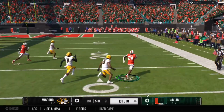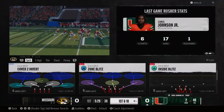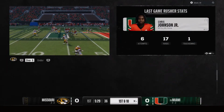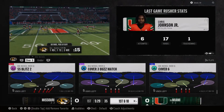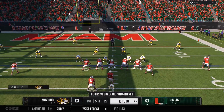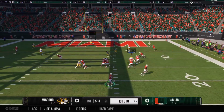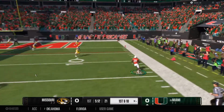Can anyone catch him? He's at the 20. And they get him out of bounds after an explosive run, just chewing up yardage along the way. Every time he touches the ball, you can feel the excitement from this home crowd because Palmer, he can go the distance with that game-breaking speed. You're right, David. He's a special talent.